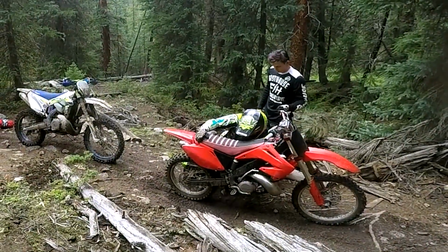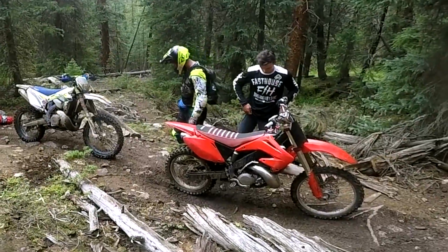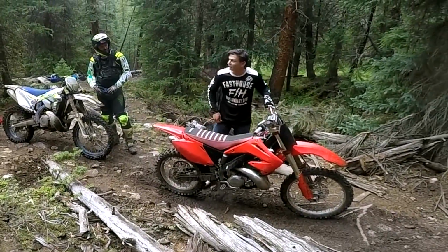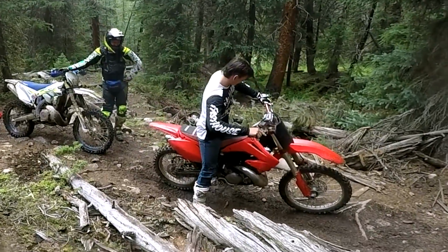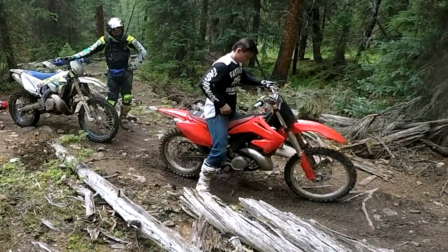This kid on the CR250 said his carb was sticking, and I believe he had Electron. I would imagine that some dirt got in the carb and caused the slide to start sticking, but this really wasn't the best environment to be cleaning a carb. So Sam recommended to just flip the choke on and get the hell out of there, because they really weren't too far from civilization at this point.